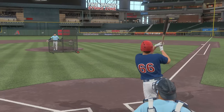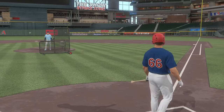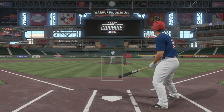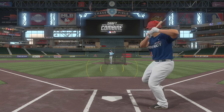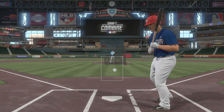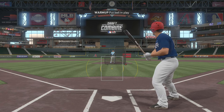Sarah, BP has started, and this is where the scouts really bear down. They're looking at presence in the box. They're looking at the balance, rhythm, and timing of the swings. They're looking at how clean a swing path is, how connected a player can be to a swing, and the ability to hit the ball to the entire field. And there's so much data that comes along with BP.